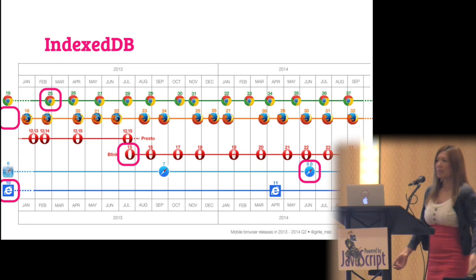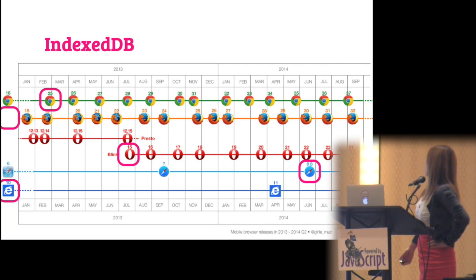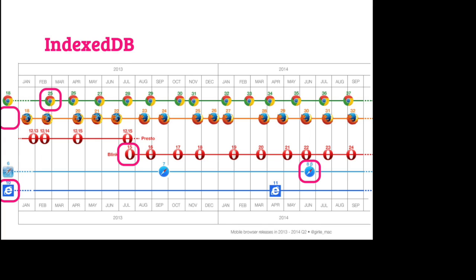And feature-wise, API-wise, something that interested me was IndexedDB. So that was async local storage, actually WebDB, I would say, introduced as a web standard now. So there's a little bit of history, well, politics.